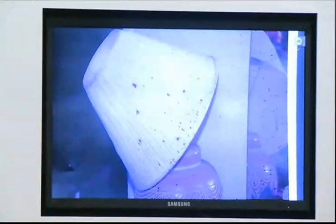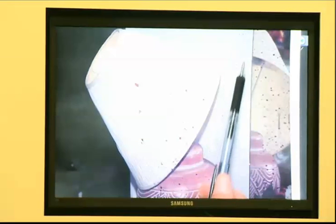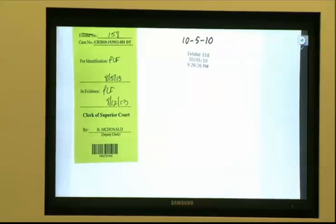Exhibit 158. What is this? That is a photograph of the lamp and lampshade that were near the south wall, near the entry. And there's an issue as to whether or not this is a reflection or whether or not it's underneath the shade. Do you see that? Yes. Well, if you look to the left here, what does that appear to be right there? Blood. And there's spots, correct? Spatter, yes. How about right here on the shade? The blood spatter on the shade as well. This was taken on what date and time? October 5th at 9:20 and 26 seconds.